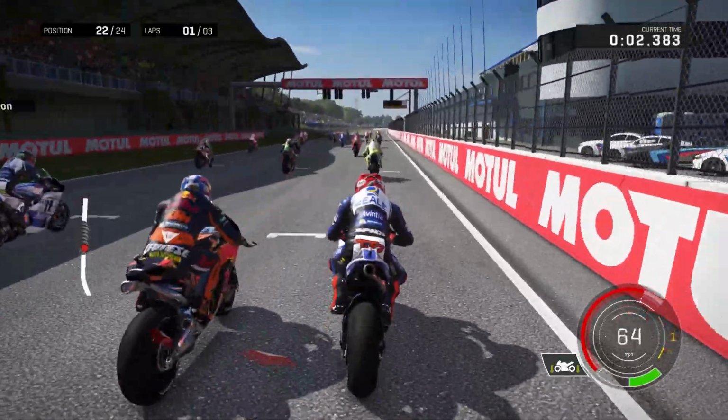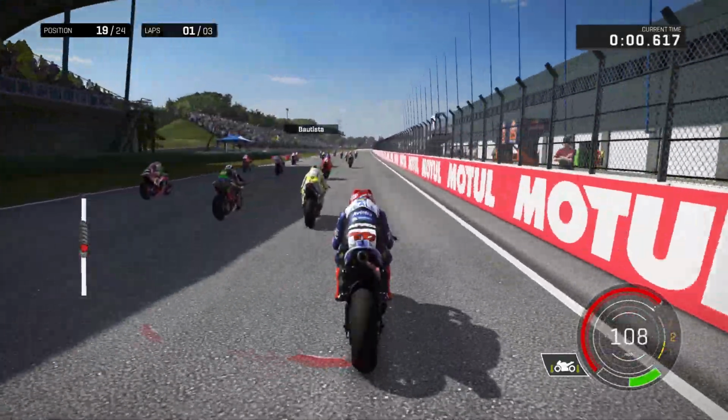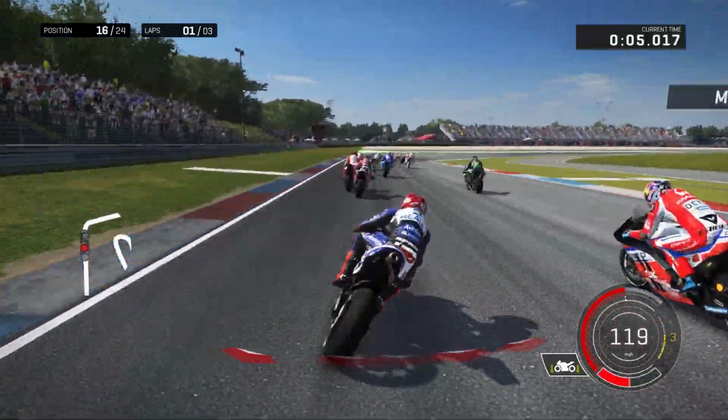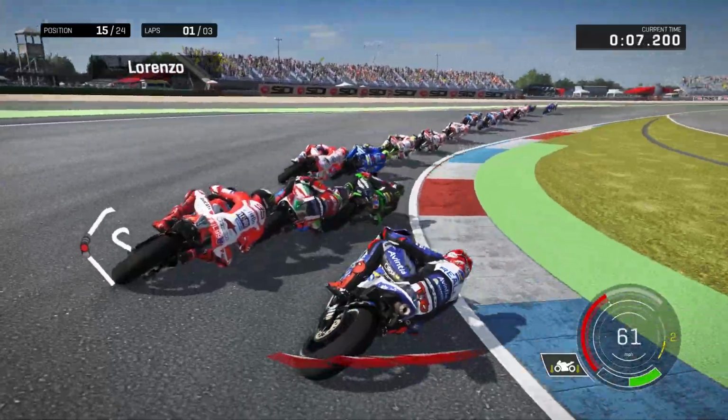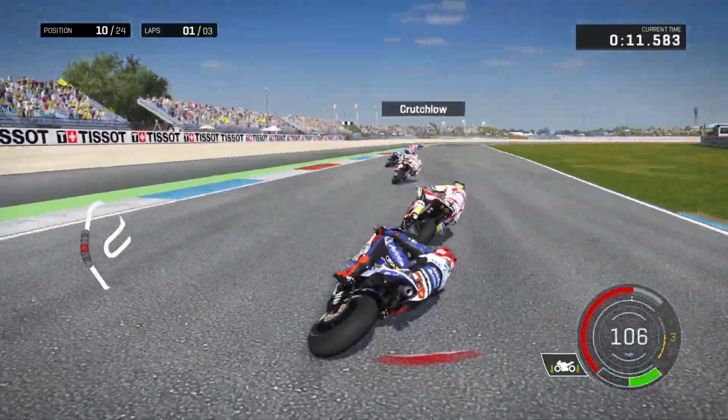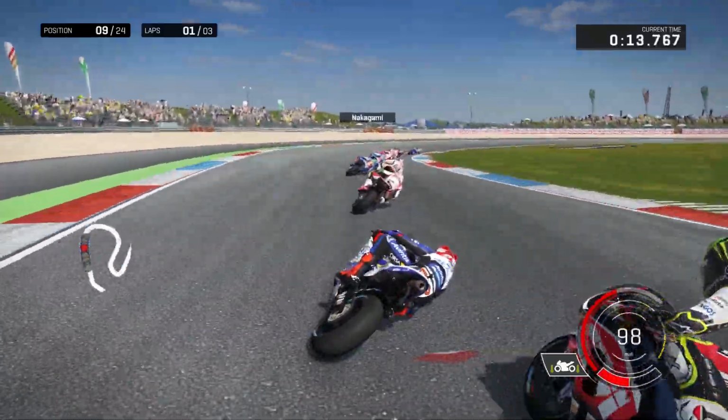Got a brilliant start there, past the Spaggers already. We've passed a whole row of riders actually. Past Bolger now, past Bautista at least. Past Miller. There's Lorenzo, popped out past lots of riders. And then now it's Cal Crutchlow is the next rider. We've had an amazing start around the outside of Cal Crutchlow.